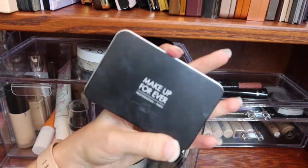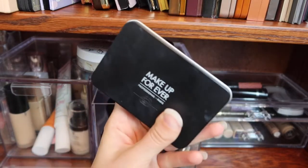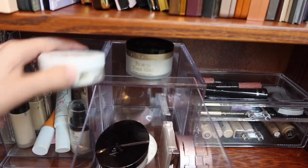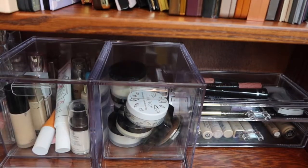I love this product, and it's definitely one that I see myself repurchasing in the future once I finish it up. We'll go ahead and grab that, and I think that will be pretty good for here. So let's go to concealers.